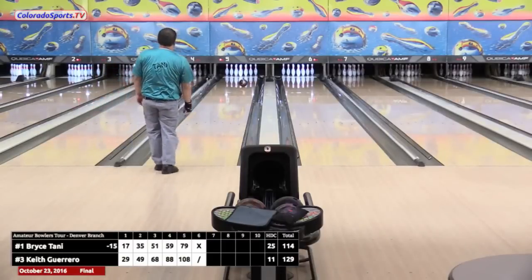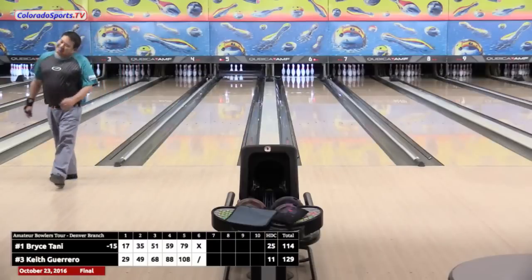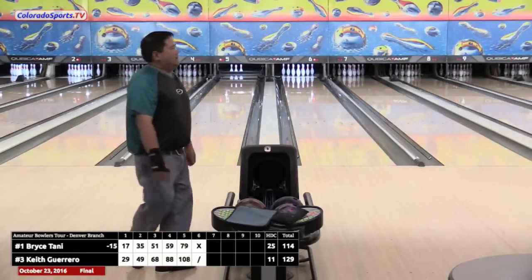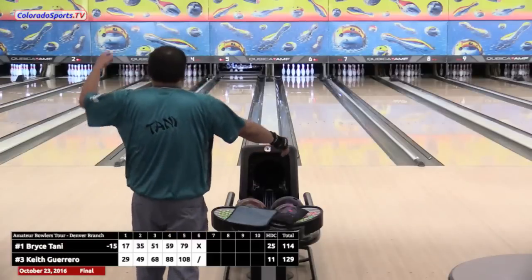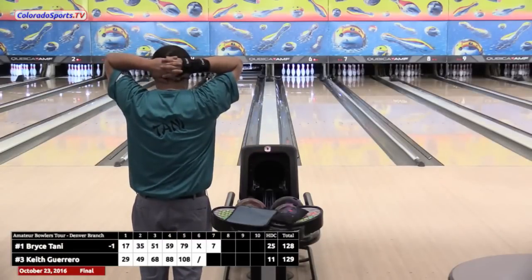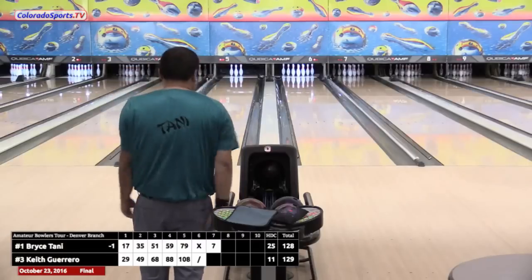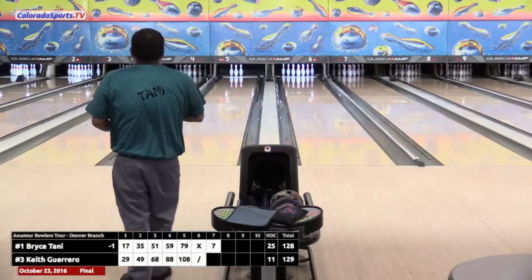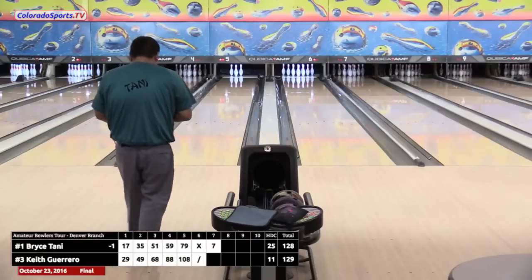That looks good too. Roll up. Oh, a little light. Didn't bend. All right, 2-4-5. So he makes a spare. He'll still be down 15. Not out of this at all.